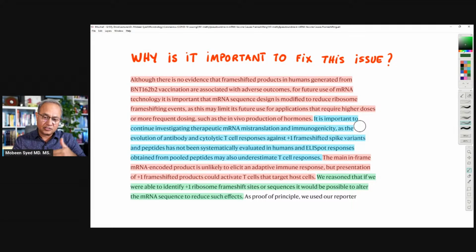So now our immune system, how would that react? What will happen? They actually talk about it here. It is important to continue investigating therapeutics, mRNA translation, and immunogenicity, as the evolution of antibody and cytolytic T cell response against plus one frame shifted spike variants and peptides has not been systematically evaluated.